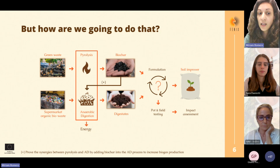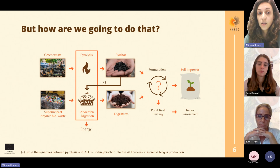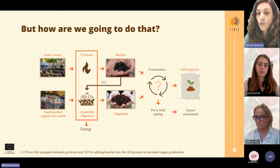As Julia presented at the beginning, considering the biowaste description from the European Commission, we chose the green waste from the cities. That means the pruning residues from the cities, mainly of two types, from winter and from summer. This pruning will be the non-fermentable waste used to obtain biochar through pyrolysis, and then the supermarket biowaste we send to anaerobic digestion, and we obtain the digestates. The main focus of FENIX is to find a formulation that really impacts the soil, that can recover soil fertility and also soil health.